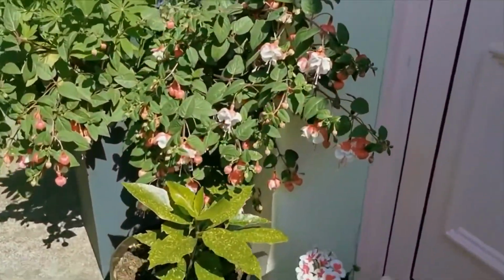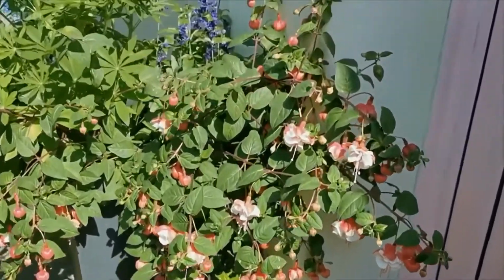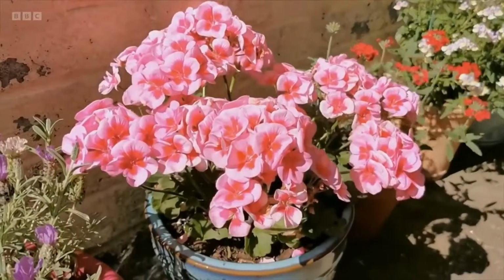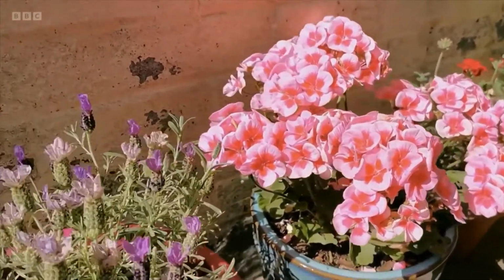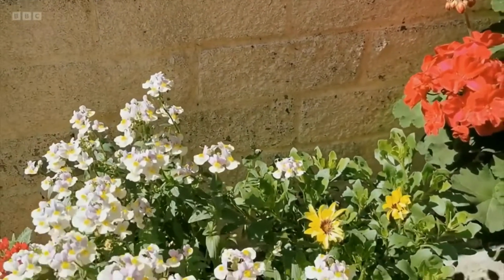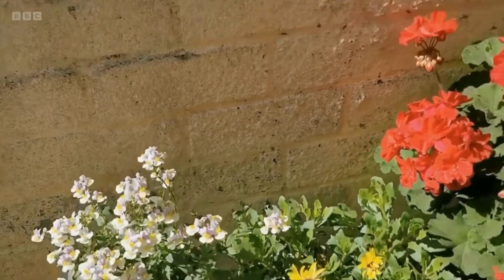This has gone amazingly well, this fuchsia, it's beautiful. And I love geraniums, my granddad was really into geraniums, so I've always had a real fondness for them, and lavenders. And I've discovered nemesias, and they've all got cute names like Easter bonnet or plums and custard.